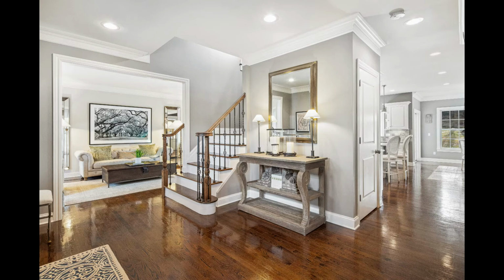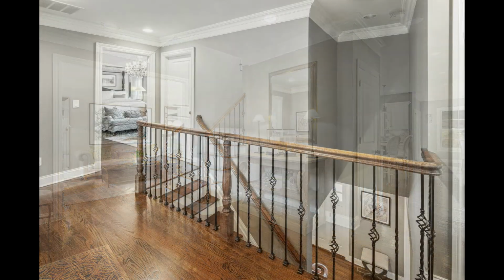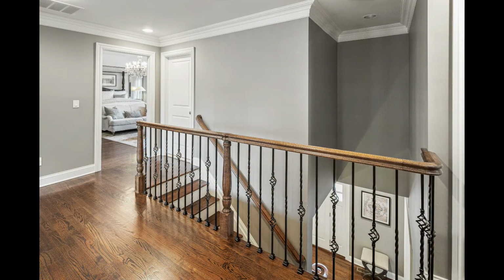Back out to the foyer. I just want to point out the staircase. The steps are solid oak flooring, and the railings are both iron and solid oak. Okay, now we are upstairs on the landing. You'll notice again the molding, how substantial it is.